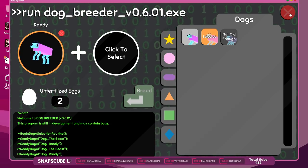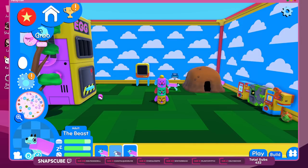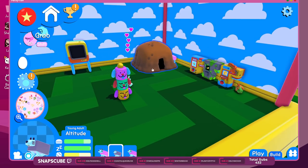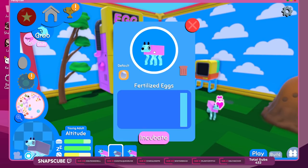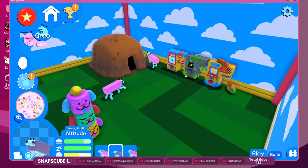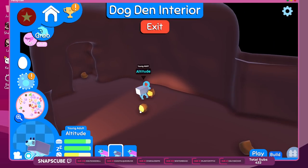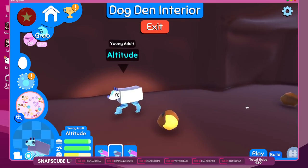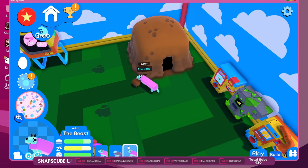Randy. Altitude is still not old enough. Altitude needs to be a full adult before we can breed again. I would really like to breed the beast and Altitude and see what that does. Surprisingly, I feel like Altitude is our most interesting dog project so far, which I wasn't expecting. Or we could start fresh with a new default dog. Yeah, don't worry. We're gonna keep the lineage of the beast going, for sure.